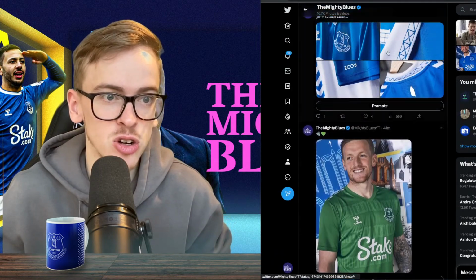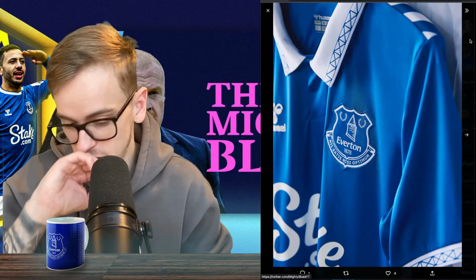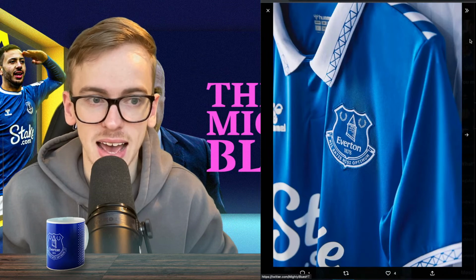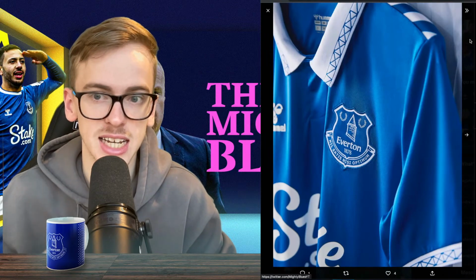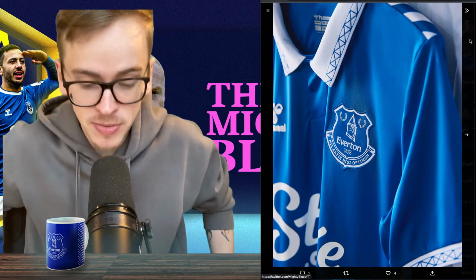And then there's a couple more pictures, of course. Let's have a little bit of a look at the closer details. You can really tell by these images that there isn't a design on the front of the kit in terms of an ingrained design in there, which I have no problem with, by the way.